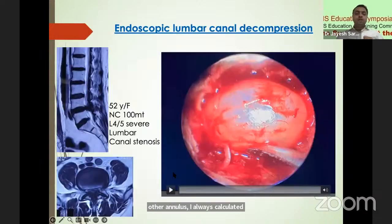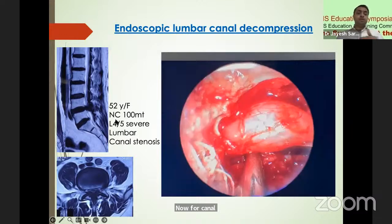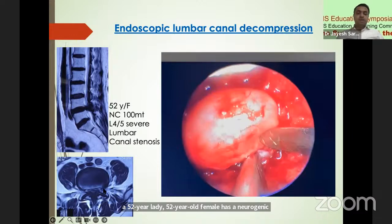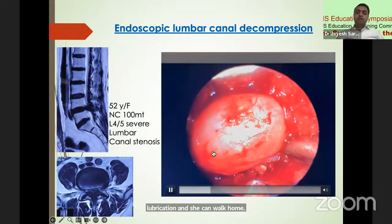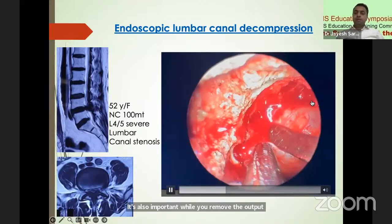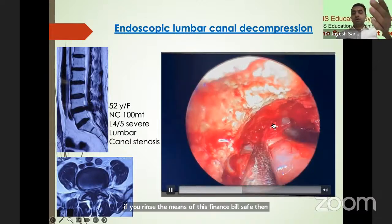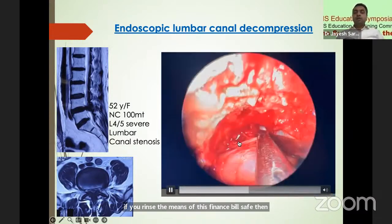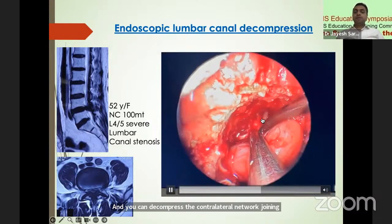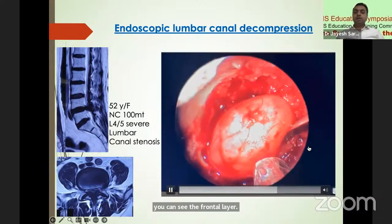Now for canal stenosis, it's very important. It's a 52-year-old female who had neurogenic claudication with a walking distance of only 100 meters. You can see there is a severe canal stenosis. It's also important to remove the hypertrophic ligamentum flavum, not only the dura. If you break the base of the spinous process, you can also get entry to the contralateral superior facet, and you can decompress the contralateral nerve root going into the foramen very well. You can see the contralateral nerve root in the foramen. You can see the ipsilateral nerve root going into the foramen.